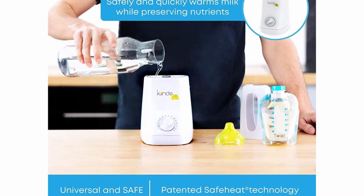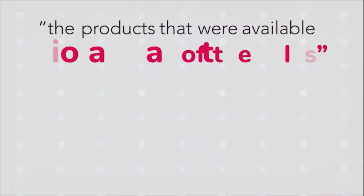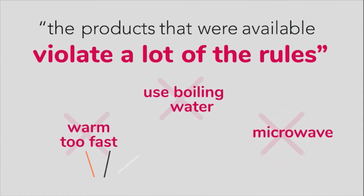This warmer has an automatic timer that shuts off when the set time is finished. Pros: it works with steel, glass, or plastic bottles as well as bags. Parents don't need to measure water for every use. It's easy to use, especially without the worry of overheating the milk.